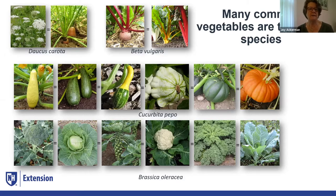So all these brassicas, the broccoli, the cabbage, the Brussels sprouts, the cauliflower, the kale, all the same species, different types, but all the same species. And then the carrot can also cross with a wild cousin, which is Queen Anne's lace, which is all over my neighborhood. So we really have to be careful to prevent cross-pollination from other carrot types or from wild carrots if we're saving seeds.